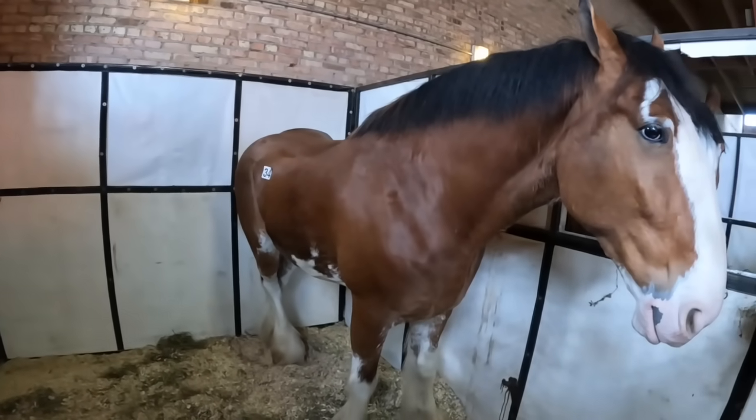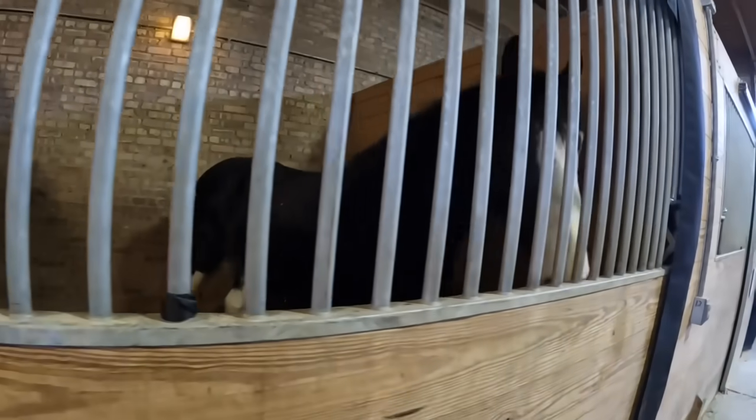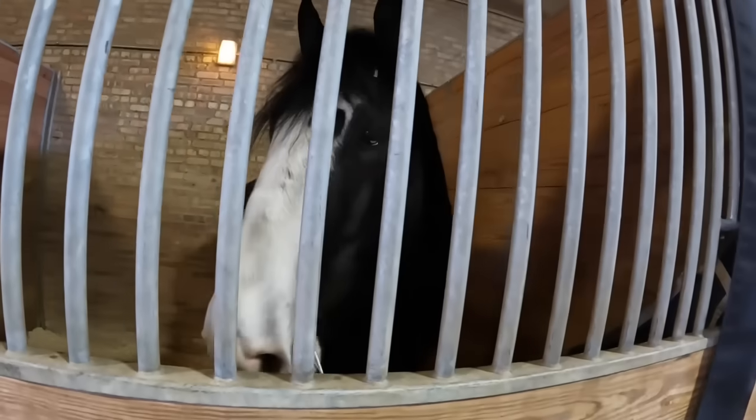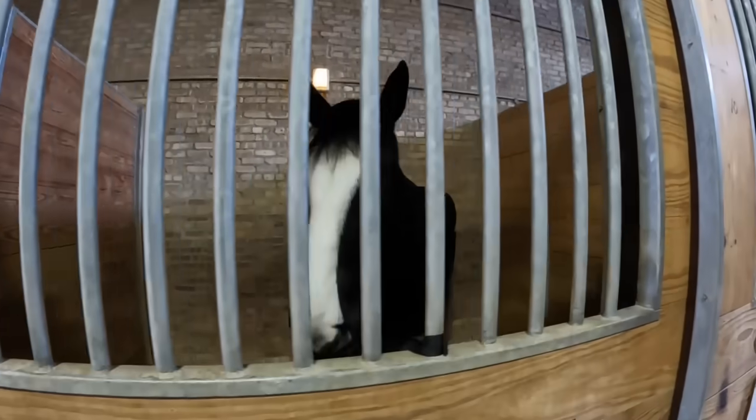This is a nice looking one. It's black. Is he black? Yeah. Oh, hi, buddy. Another black one? Flat number 39. Paradise Acres, Margaret. Oh my goodness, she's so pretty.